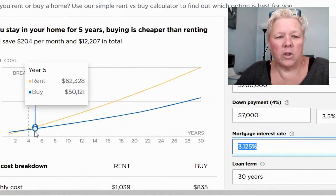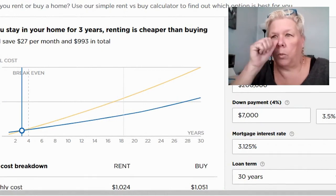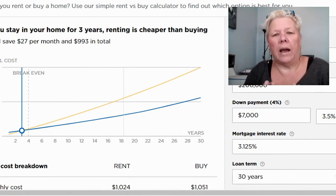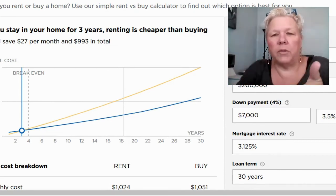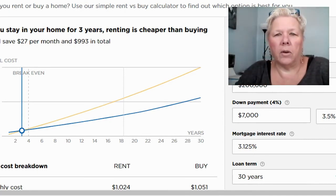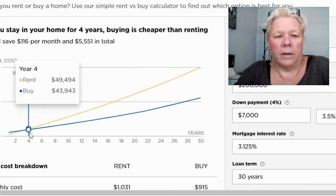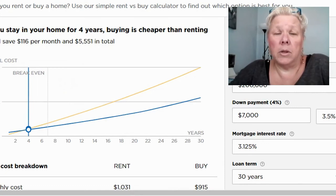If we change this to, let's say, 3 years, renting is going to be cheaper. So we need to take a look at that, and knowing your lifestyle and job and everything else, there's a lot to consider when it comes to renting versus buying. Take it to 4 years. Again, you're right on that cusp. So at 4 years, buying is going to be cheaper. So just a little something to think about.